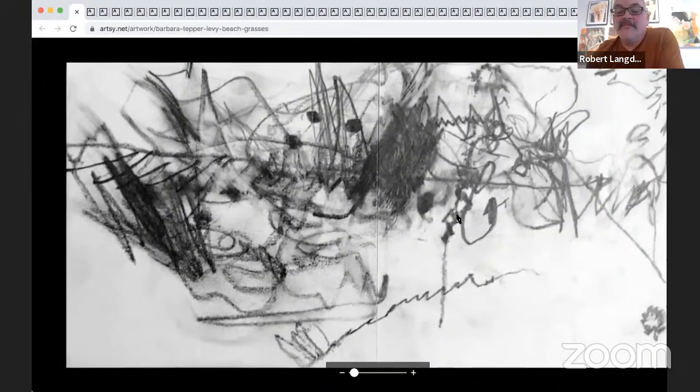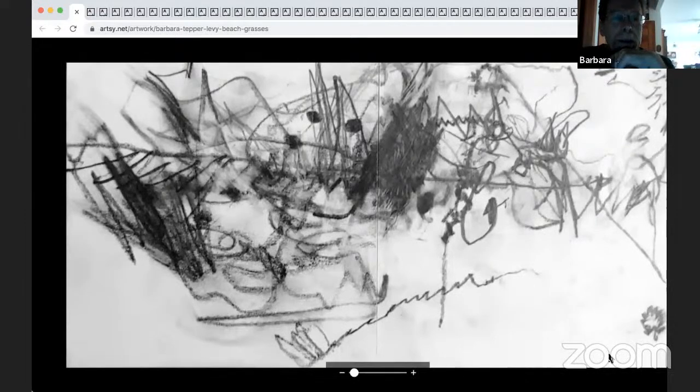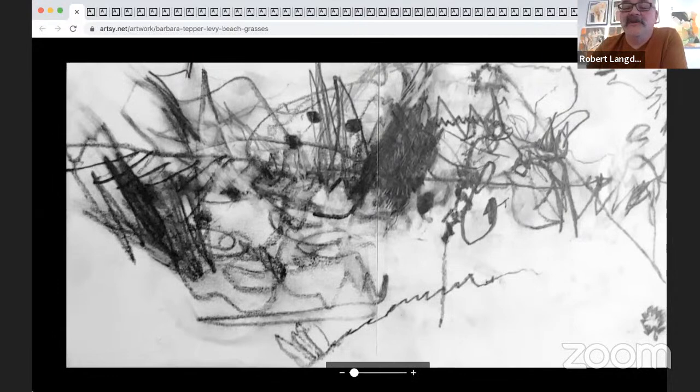Barbara, are you here? Barbara can't make it, but I'm here. I'm her husband, Richard. Excellent, Rich. So this is Barbara Tipper Levy. Barbara lives right here in Saugerties, and this is called Beach Grasses. It's charcoal, and it's 6x12.